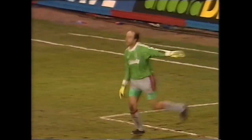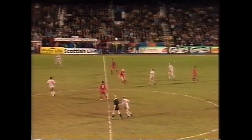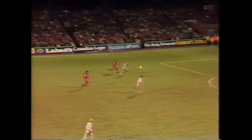A win for Palace will certainly make the league more interesting. I think it'll tighten it up at the top. Yes, they get within 3 points of Liverpool. Arsenal will then be just 1 point behind Liverpool.